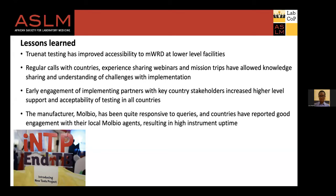We've also been having regular calls with countries, as well as experience sharing webinars and mission trips that have allowed knowledge sharing among country teams, as well as understanding of the challenges with implementation. Early engagement of the implementing partners with key country stakeholders has also increased higher level support and acceptability of testing in the countries. We've also noticed, and I'm really happy to hear from the country teams, that the manufacturer Mobio has been quite responsive to queries, and there's been good engagement with the local Mobio agents in country, which has resulted in high instrument uptime.